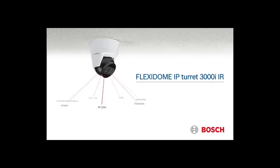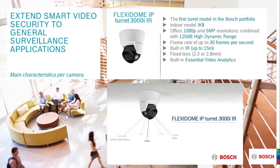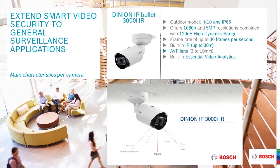Again, this is the indoor model. It's an IK8, up to 120 dB. You have your 30 frames per second at 1080p or up to 20 frames per second in your 5 megapixel, and 15 meters for your IR, and it is a fixed lens, 2.3 to 2.8, giving you up to a 130-degree field of view. And again, with built-in essential video analytics.